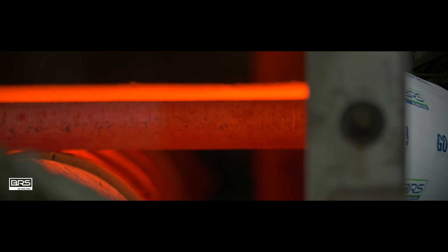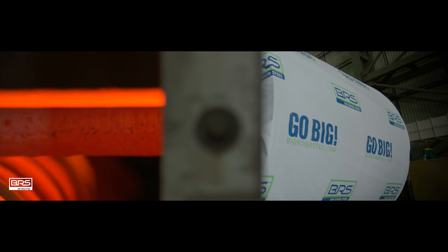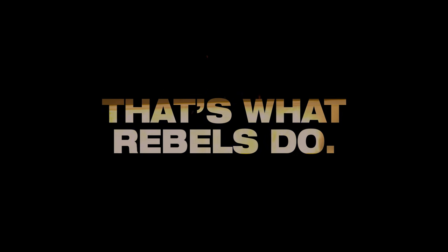Big River Steel is focused on what comes next for steel. Creating something revolutionary. Building something big. After all, that's what rebels do.